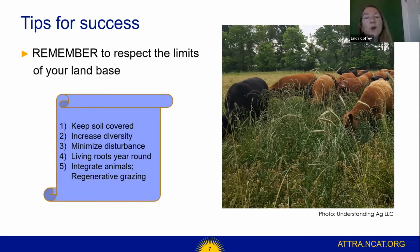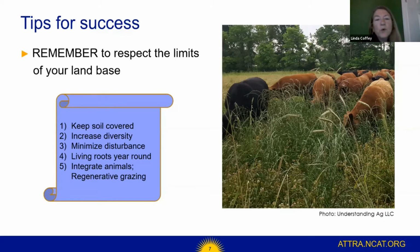We've said this over and over. You have to respect the limits of your land base. Your land can support a certain number of animals, and if you go over that, you're causing damage to your farm. Don't do that. Respect the soil health principles. We've gone over these before. They are real and they matter.